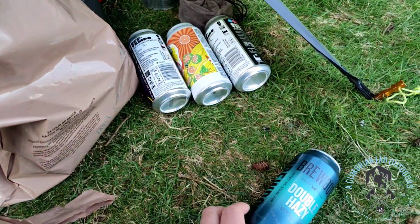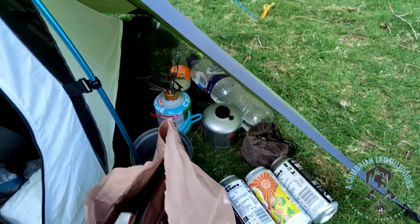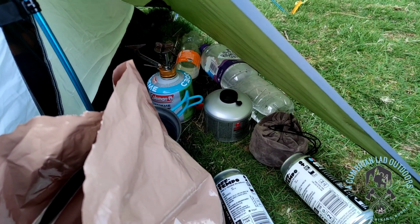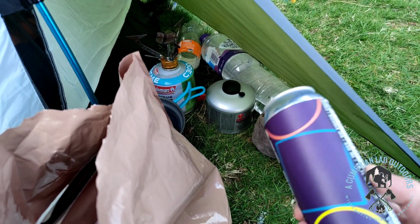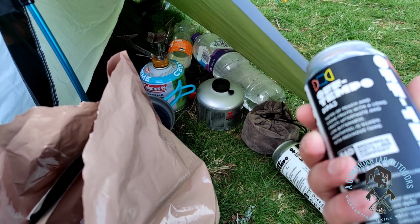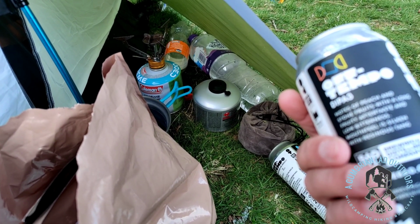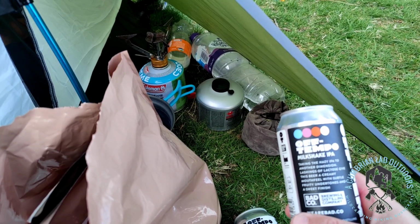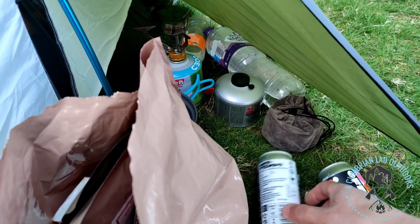I've already had my double hazy, and where are we at? I've got the juice box again. That was really nice. I've got one new one, which is the off-tempo Deeper 3 Notes of Peach. And this one is the off-tempo Milkshake IPA. So yeah, looking forward to trying them.